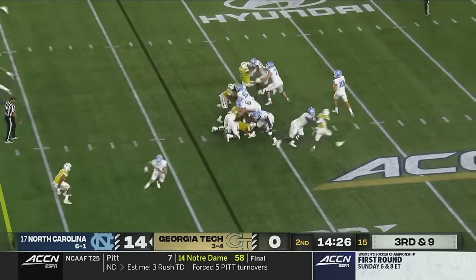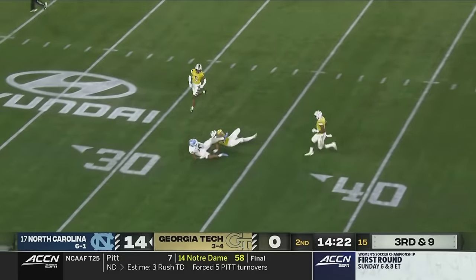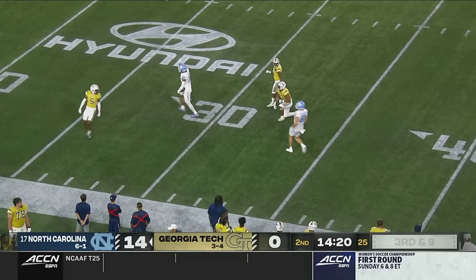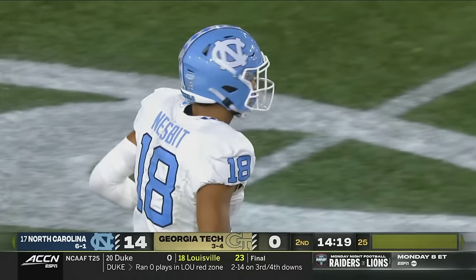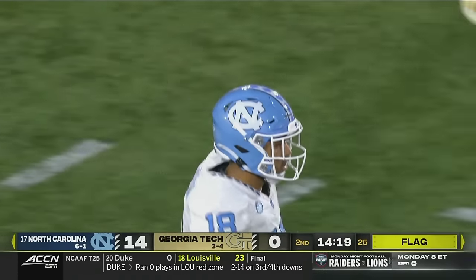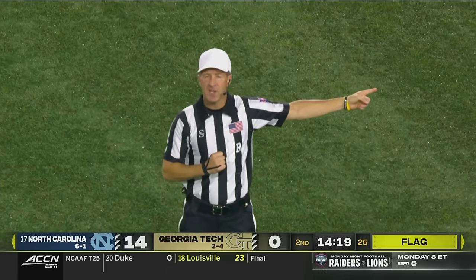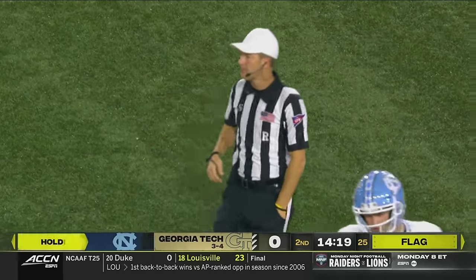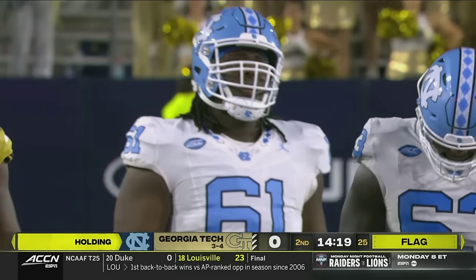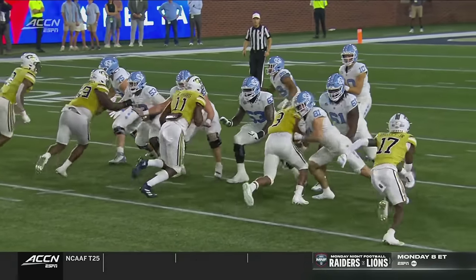3rd and 9. Pressure coming from the perimeter on May. Down the seam, Nesbitt. Into Georgia Tech territory at the 32 goes Bryson Nesbitt. Listed as a tight end at 6'5", 235. Holding offense number 61. It's a 10-yard penalty. Wow. Third down. The throw will be taken away of 34 yards on Diego Pounds' holding call. That's interesting. Diego Pounds, the left tackle, right side, number 61.